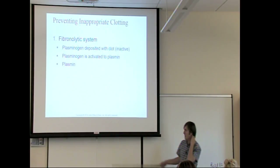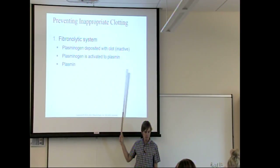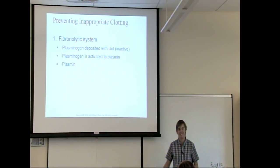Oh, and I guess this is kind of missing. This should say plasmin dissolves fibrin or breaks it down. I must have just fallen asleep when I was writing that slide or something. You said plasmin dissolves fibrin? Plasmin dissolves fibrin, which is what made up the clot in the first place.